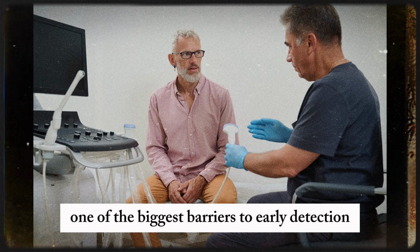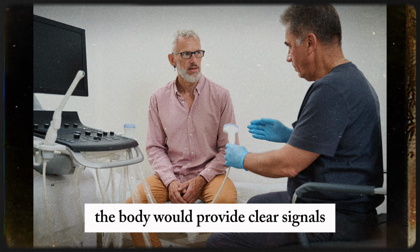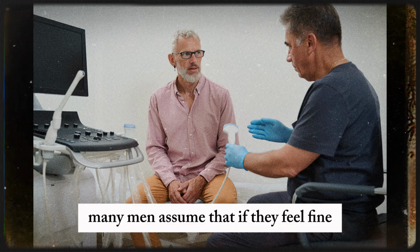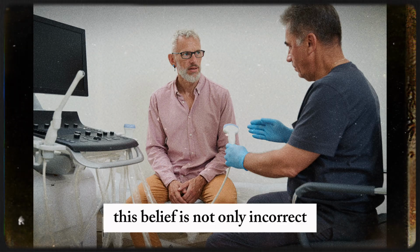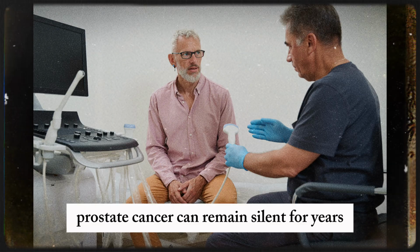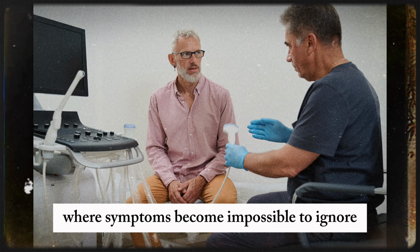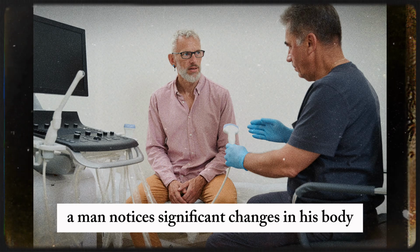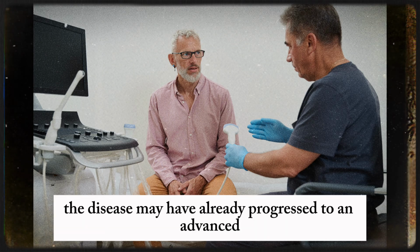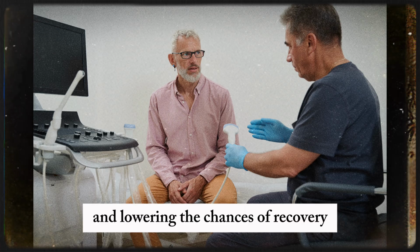One of the biggest barriers to early detection is the misconception that if something were wrong, the body would provide clear signals. Many men assume that if they feel fine, there is no need to visit a doctor. This belief is not only incorrect but dangerous. Prostate cancer can remain silent for years, slowly growing until it reaches a point where symptoms become impossible to ignore. By the time a man notices significant changes in his body, the disease may have already progressed to an advanced stage, limiting treatment options and lowering the chances of recovery.